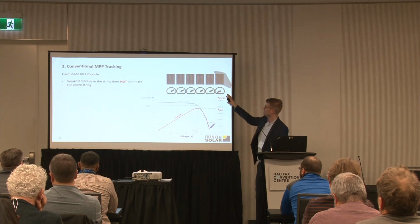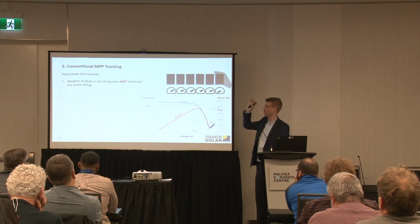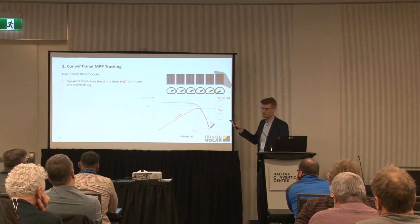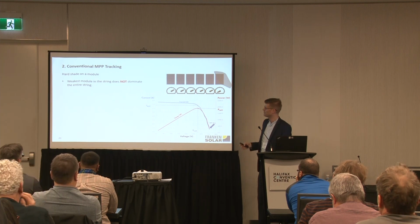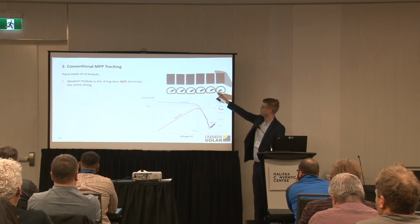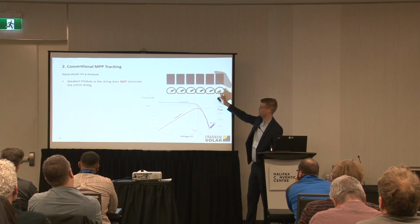So what happens now is we have a hard shade that can be either snow on the panel, or a neighboring building casting a shade early in the morning or late afternoon, and the power of that panel goes to 0. So all the other panels are still working at full capacity, but this one is at 0 power.